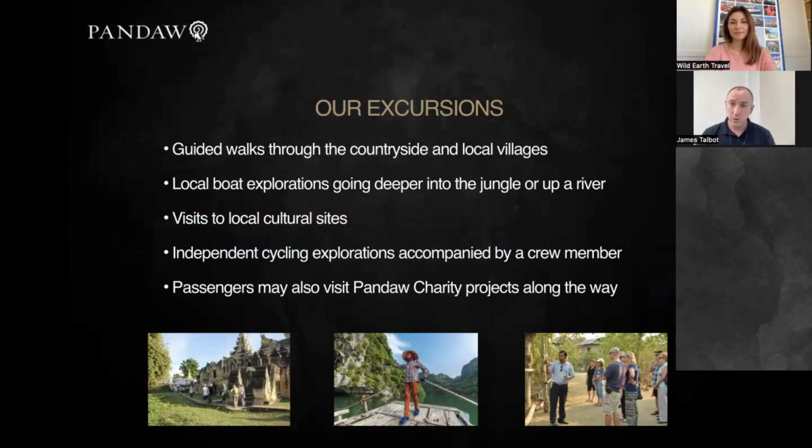So on to our excursions. We also have daily excursions, which are included in the price. We usually would have a morning and afternoon excursion, depending on where we are. And that could be anything between walking through a local village and meeting the heads of the village, just understanding their way of life, to, again, if we're in Phnom Penh, for example, city tours, cyclo tours.